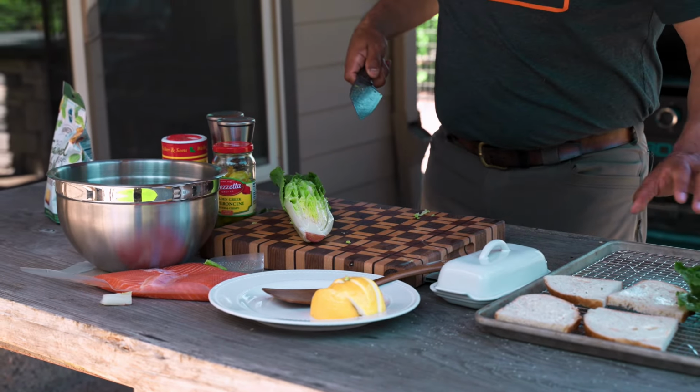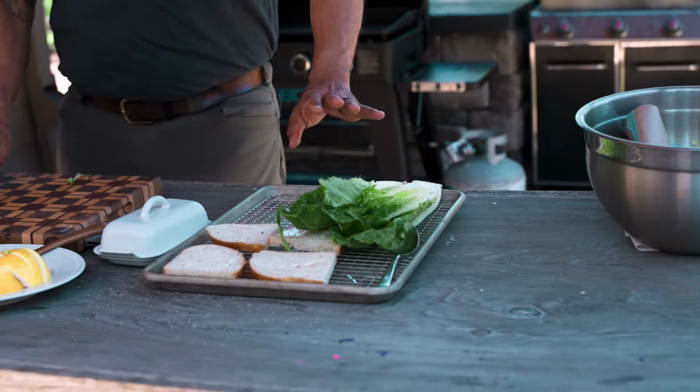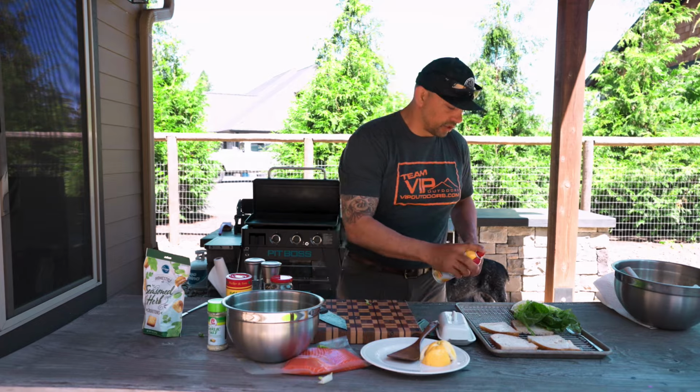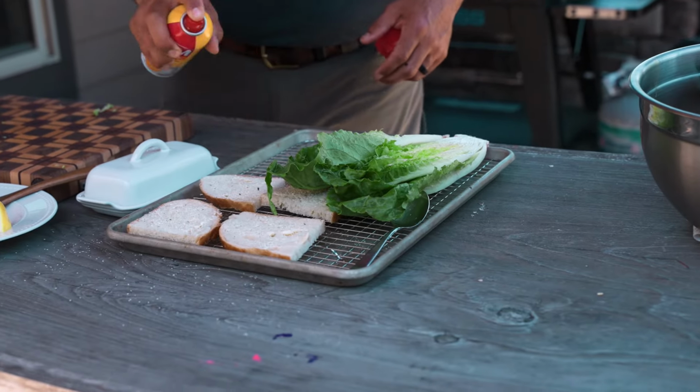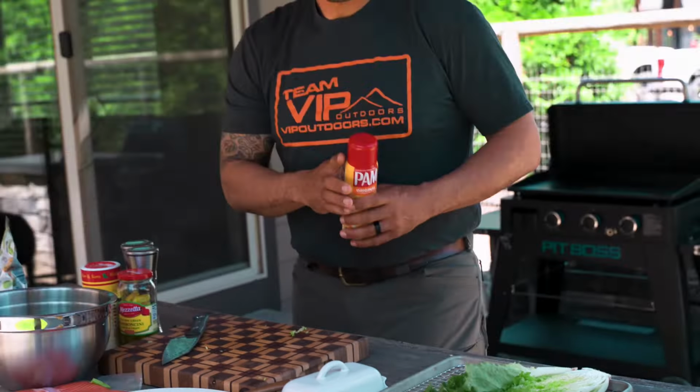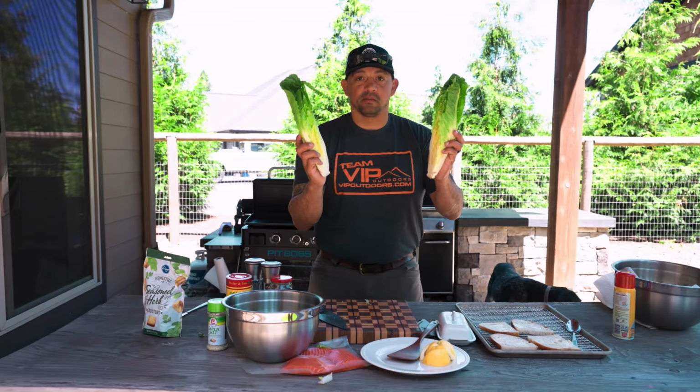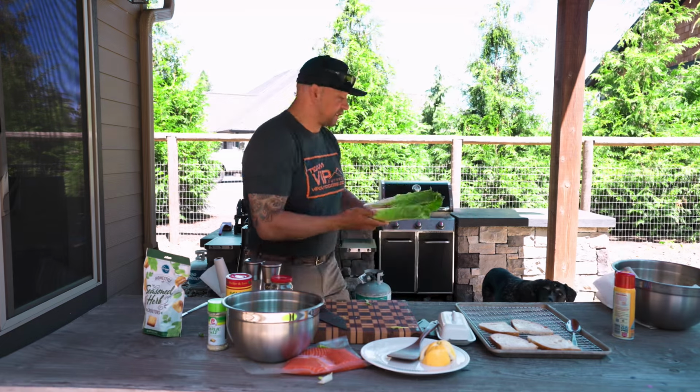Put this over here on my grill plate. This is my grill and prep. I took the olive oil inside, but I have a little bit of this, so I'm just gonna give those a quick spray. Along with my toast. I'm ready to rock and roll. I'm gonna take these, put them over face down on that flat top.